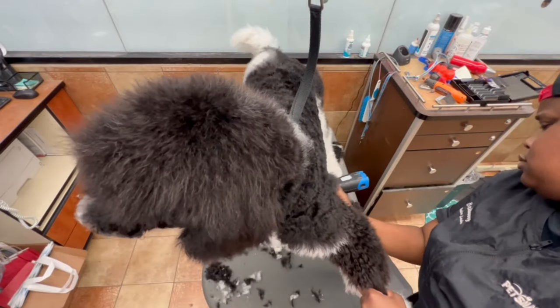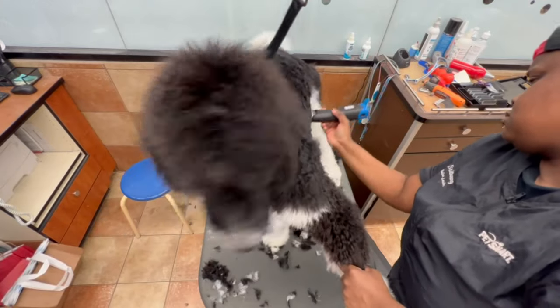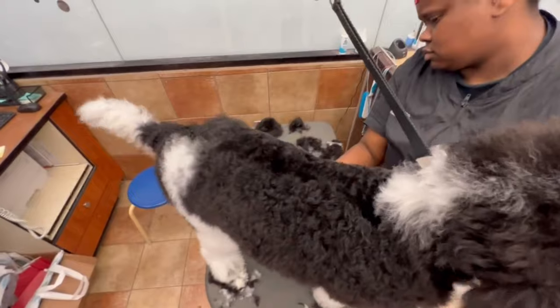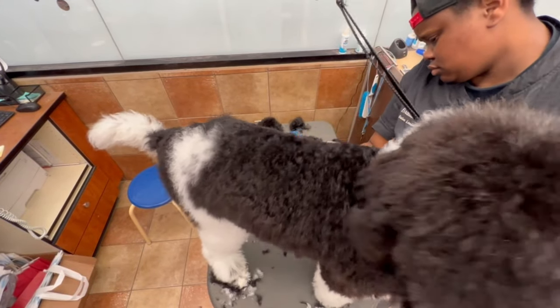That's like taking your 2 month old baby to the barbershop or the hairdresser, saying, hey, can you do this on the baby? One, the baby's not going to sit still for that. They're going to be frustrated. They're going to cry because certain things are going to hurt. So it's the same aspect with your dog.